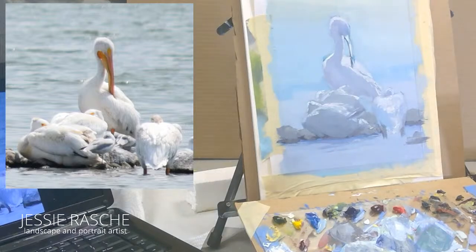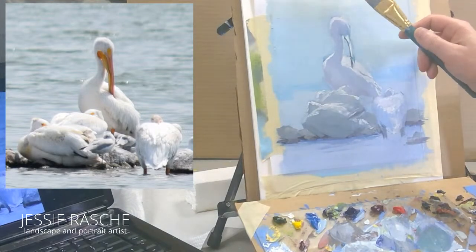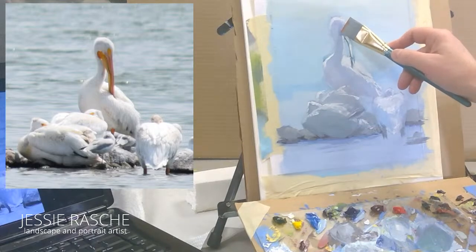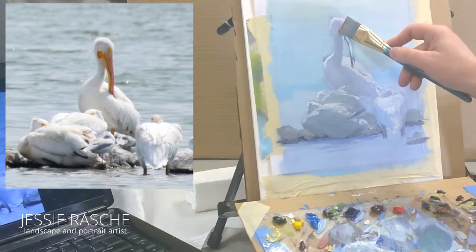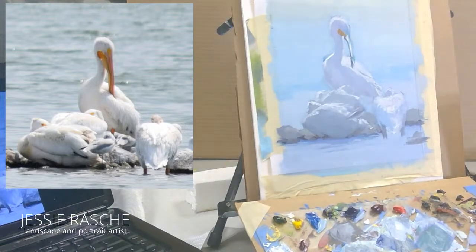And I will not be leaving this to dry and going back in. I'm just doing it a la prima, just wet on wet. And I prefer working that way when I can. I will kind of clean up and bring the water in a little bit, but I'll do that while it's still wet. And since I haven't used any mediums or drying agents in the bird area, this will stay wet all day, so I can come back later and see what it needs to feel finished.